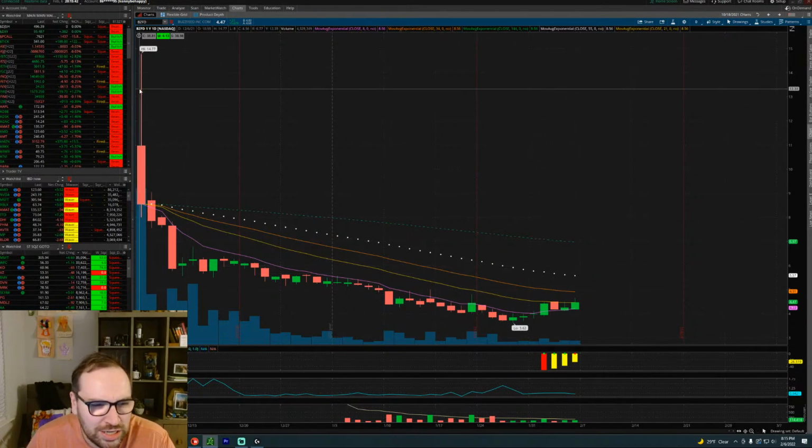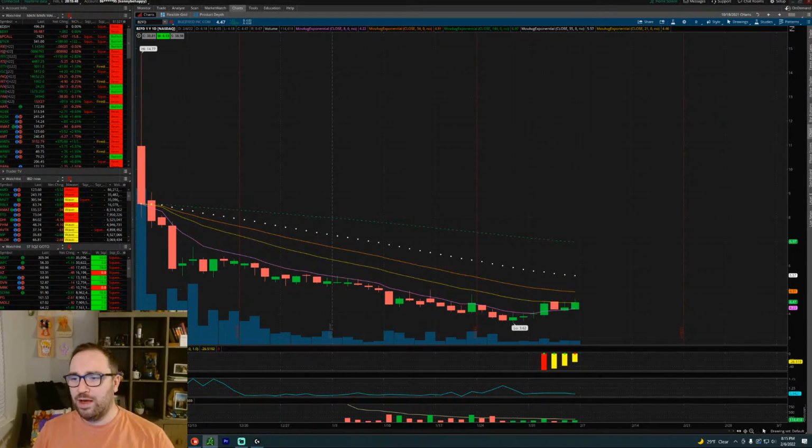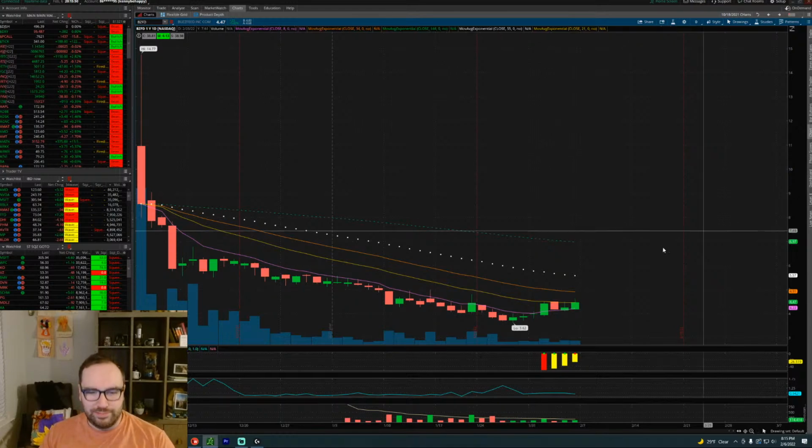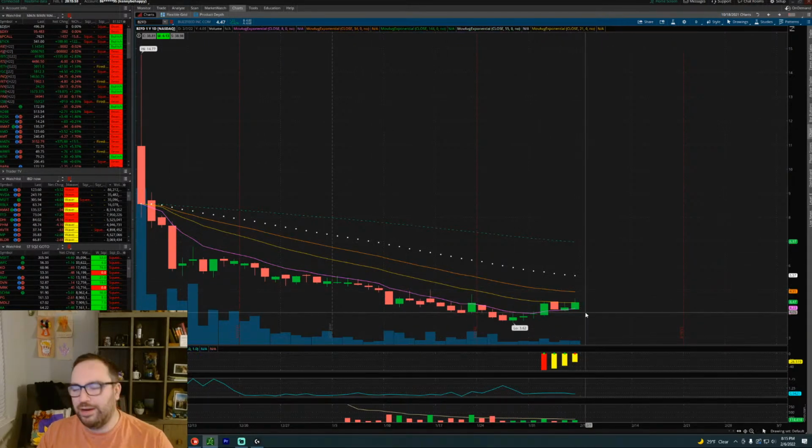There's not too much data I can go off of on the technical side of this chart. But this is just a blow off top, large volume, and then just continuously declining. Maybe building a bottom here, I don't know. It's a $3 stock or $4 stock, almost a $5 stock. I really don't want to be touching this with a 10-foot pole.